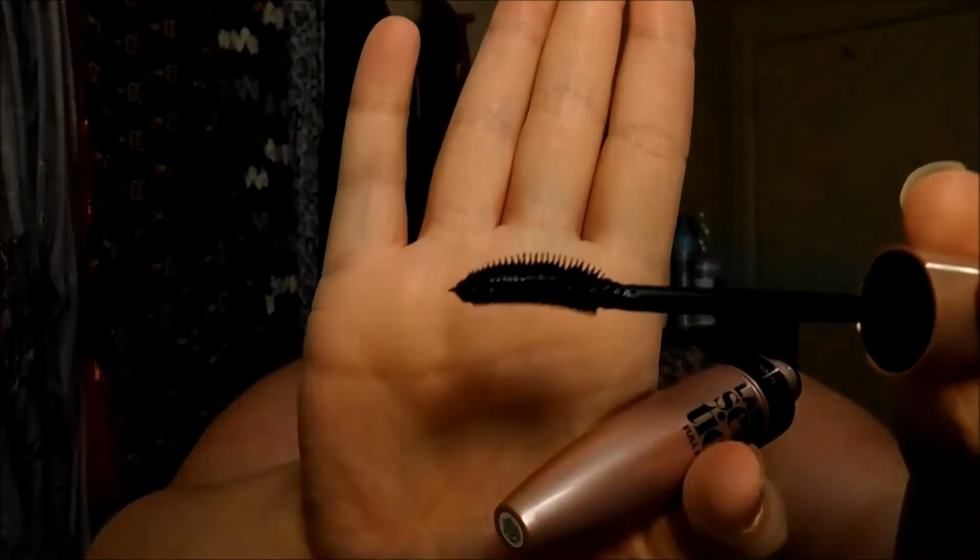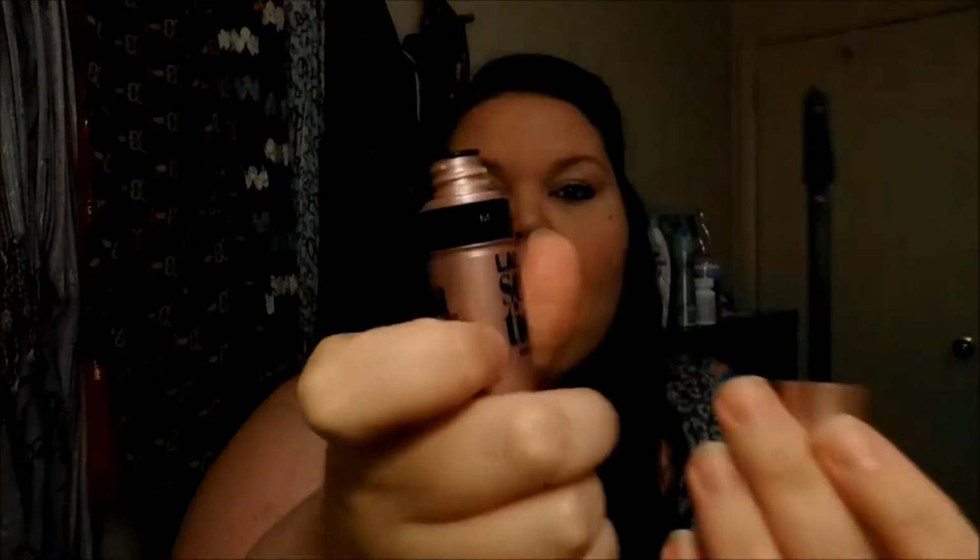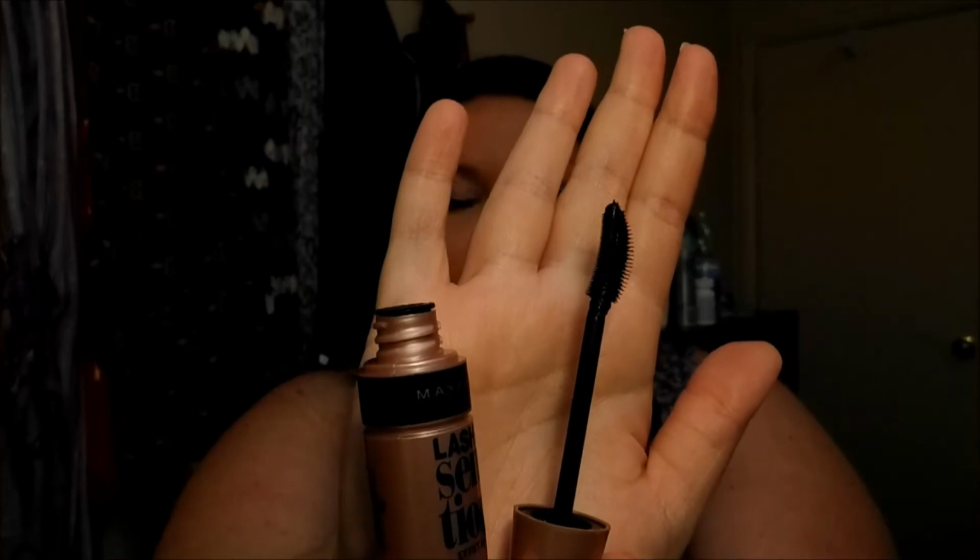I've never had a wand like this. I like the plastic bristles. I like plastic bristles on everything. Harder bristles, I like that. But this is a very good black color. I don't know if you can see the black color. But this is so good. I'm excited.